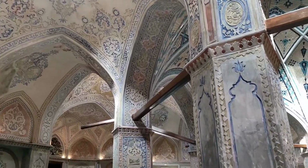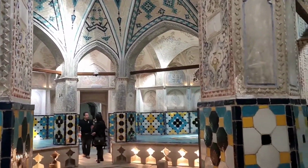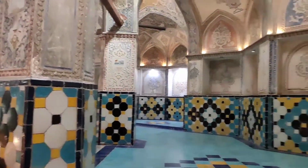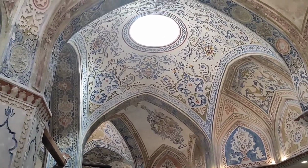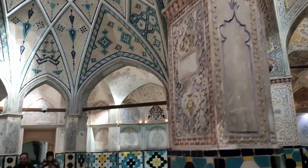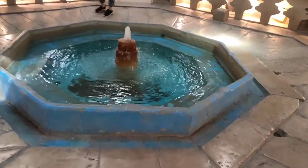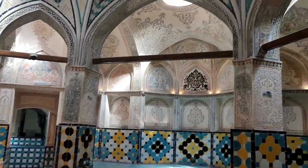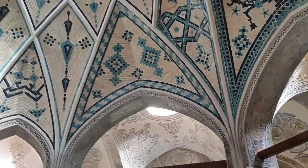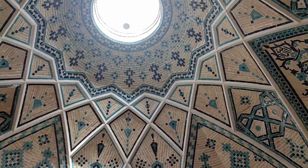After that, we reach Sarbine, a large space that, in addition to washing, has also been a space to gather and talk. That's why it was made big. Most of the decorations of the bathrooms were done inside Sarbine. The air in this place is semi-warm, so that when people enter and leave, their body temperature is adjusted and their health is ensured.